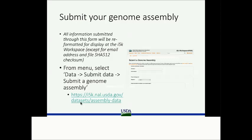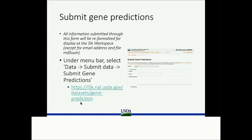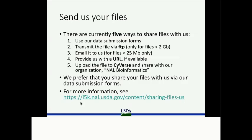And similarly, once the assembly is in place, you can submit your gene predictions. It's another web form. And the same thing for additional mapped data sets. Now, once all of the metadata is sent in, then we also need your files.